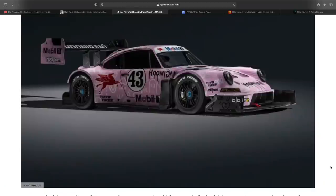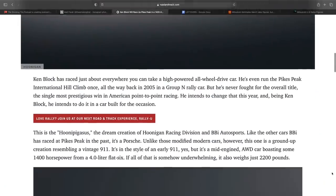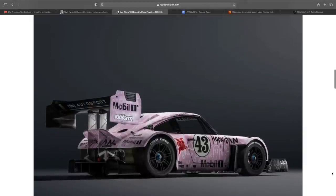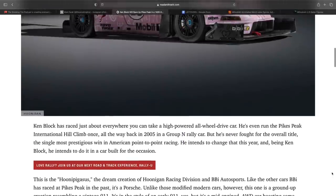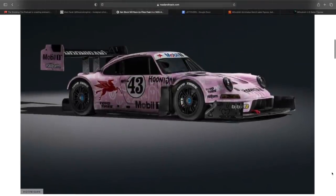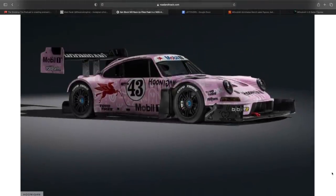Nevertheless. Car built by BBI Autosport. It is a tube frame race car, fundamentally. But it does have a VIN number. It has a front bumper, a dashboard, and a roof from a 1972 Porsche 912. And what that means is you could put a plate on it. Yeah, it's technically street legal.